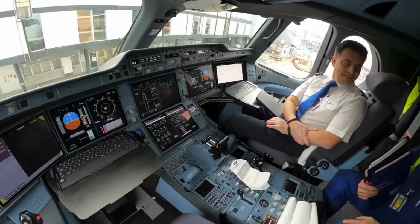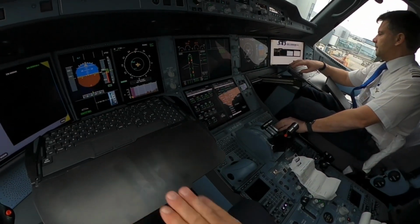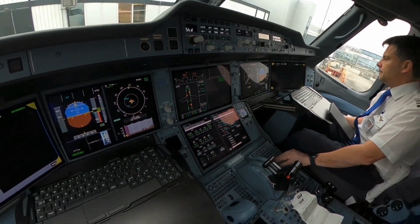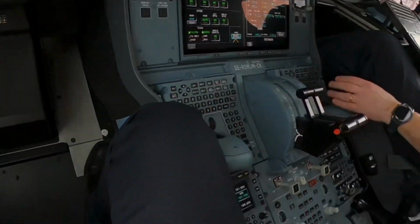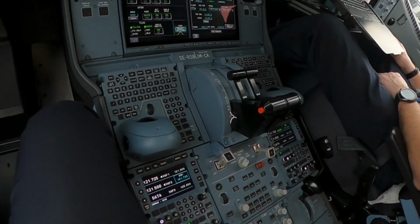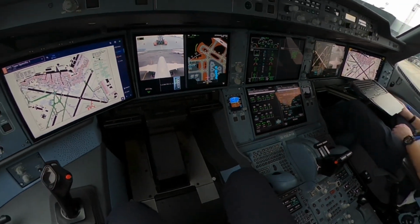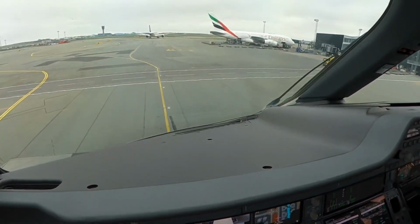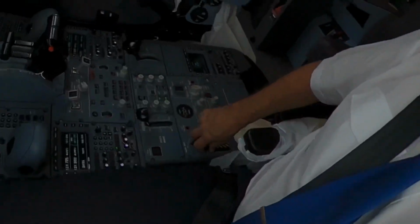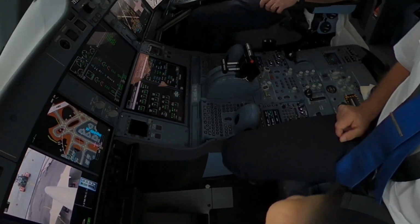So, yeah. Time to work. Keyboard. Starting it up. Starting number one. Brake set, you may disconnect. Thank you very much and goodbye.